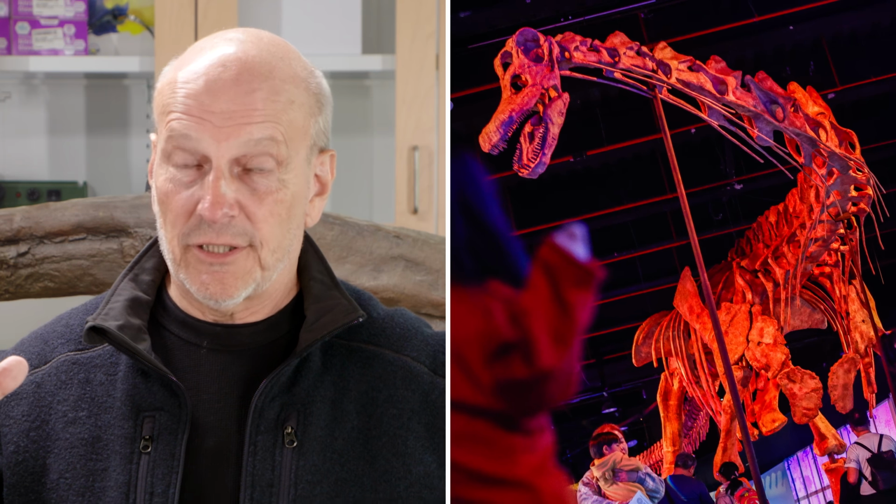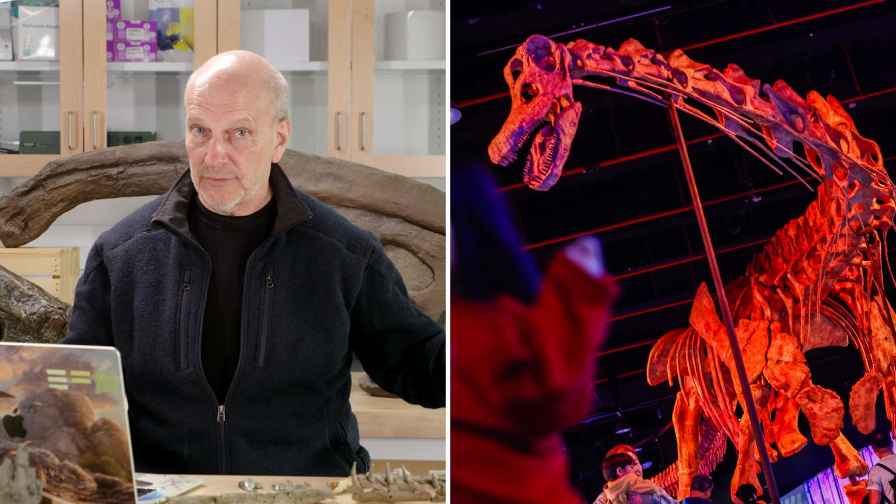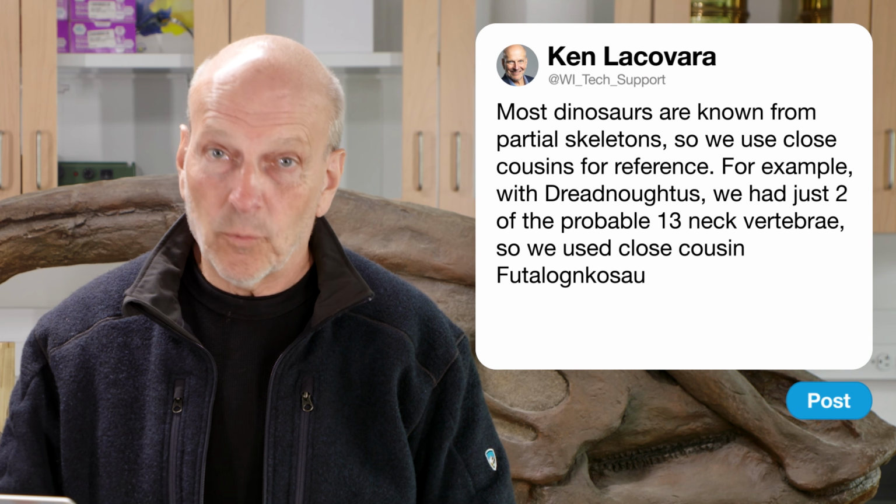Dreadnoughtus, on the other hand, has a nearly complete tail section. So other scientists that are working on this group called the Titanosaurs, who find no tail bones or just a couple of tail bones, are probably going to use the tail of Dreadnoughtus then to fill in the blanks. And so we use close cousins whenever we can.